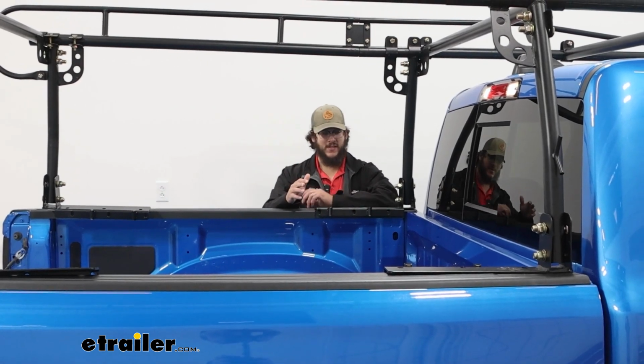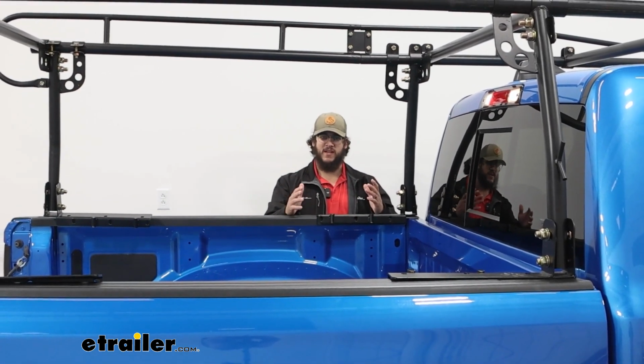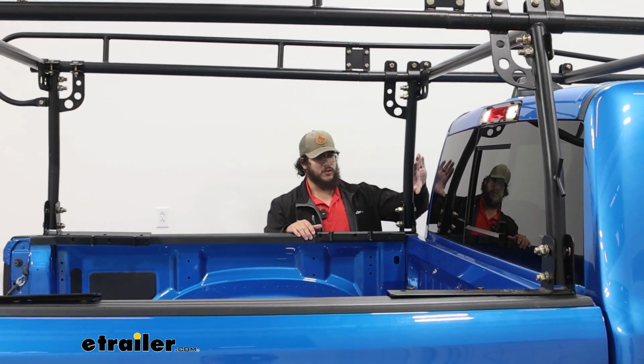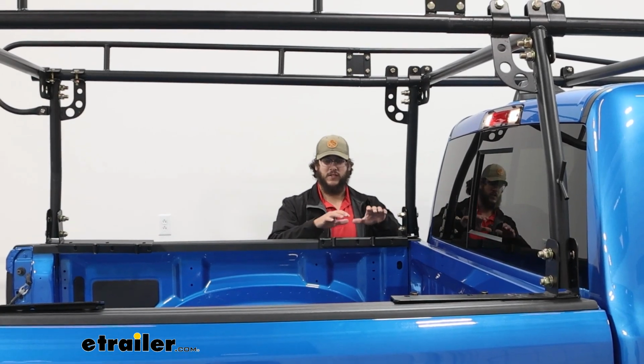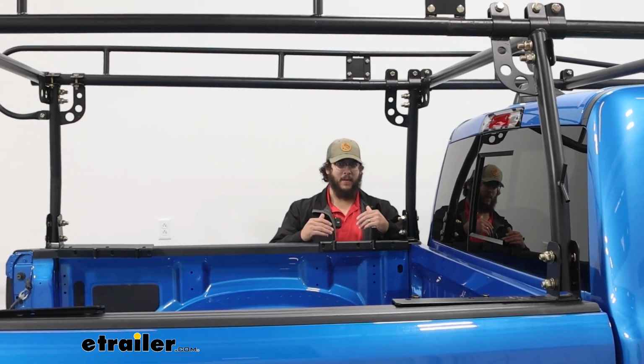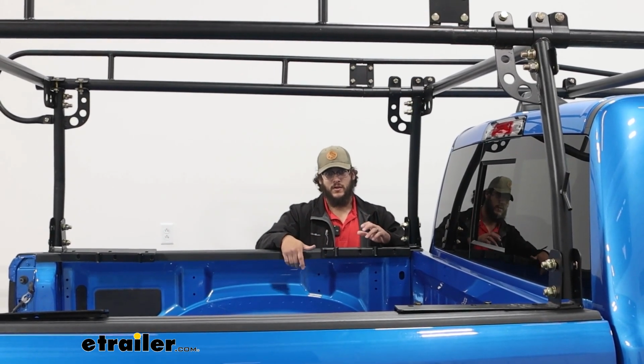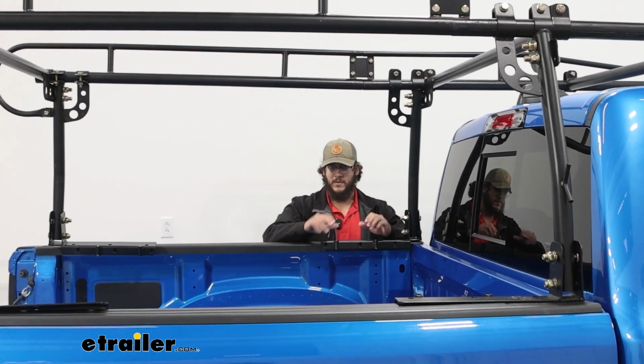We made some adjustments to get a better fit out of this, and one of the big things I did was get this upright as close to the cab as possible, where this is still a fit. Now I might need to adjust it later on to really counteract anything underneath your bed rails, but we'll talk about that when we get to the clamps.